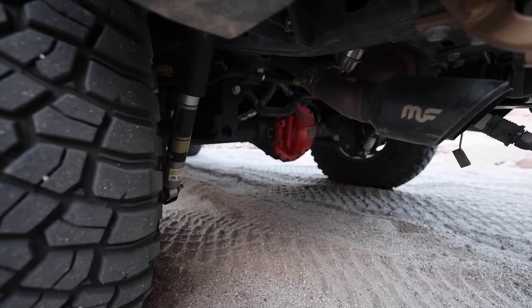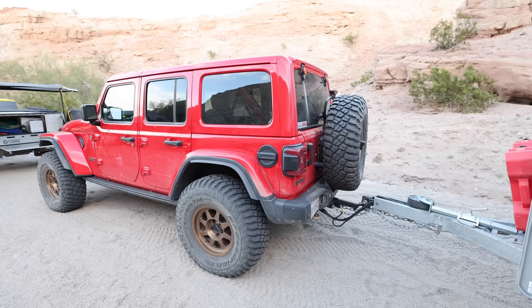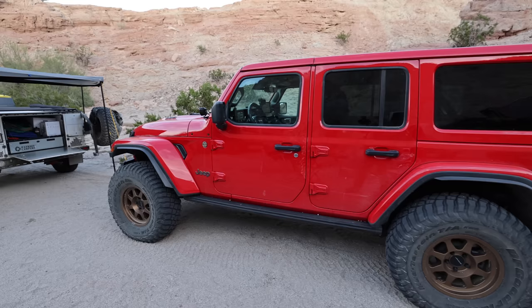It's working great now. There's a lot of people that have talked about having to replace the entire axle. I can tell you, the dealership that I took it to, they just pulled the diff, pulled the ring and pinion, and put in a new sensor. And so far, so good. I'll report back later, and hopefully it holds up. But everything else with the 392, yeah, it's great.